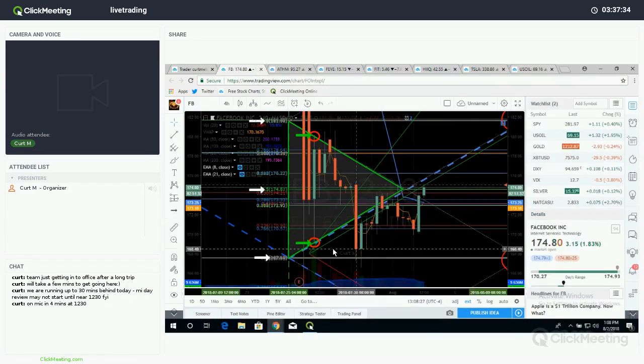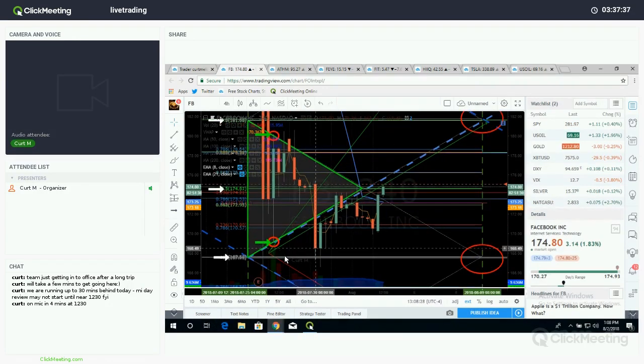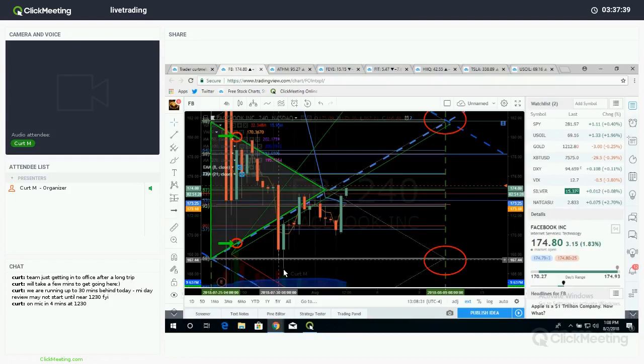Now, everybody knew where this structured support was. Of course, it dumped a little bit below, and now it's just following its trajectory. See this green line right here brings you to the target. This green line up here brings you to the next target.